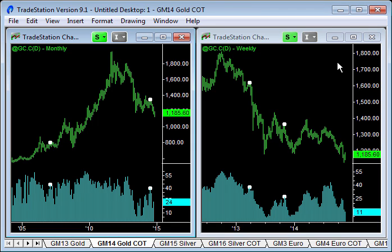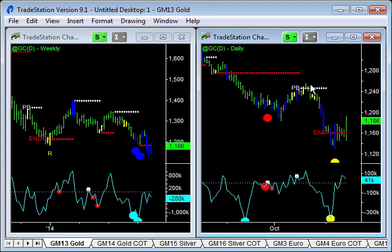Remember, the commitment of traders numbers come out weekly, so we can't do a daily chart there, but we can look at a weekly chart versus a monthly chart and look at the commitment of traders numbers that I flip upside down and look for divergence patterns in those.